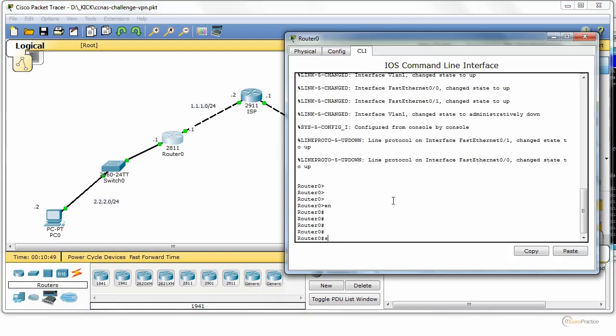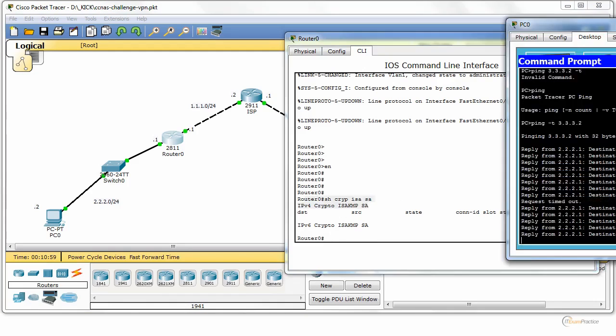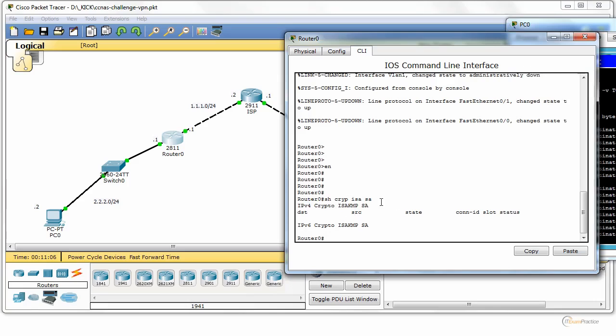Let's go here, show crypto isakmp sa on the campus router, and there is nothing. What does it mean? Well, I am trying to ping at the moment, and router 0 is not trying to send that traffic through the tunnel. That's not a good sign, because if there is an issue with crypto maps, pre-shared keys, encryption, access list, whatever, it should at least try, yeah? Maybe the state will not be QM_IDLE, it might be something else, but you should see IKE phase 1, at least, something, yeah?